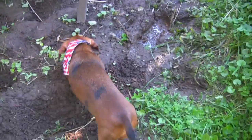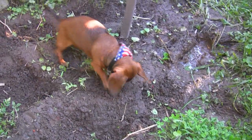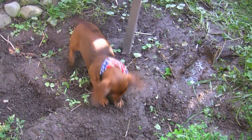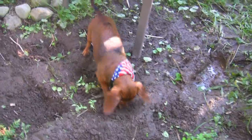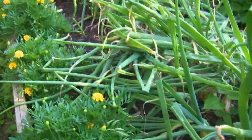And there's Jessie checking out some more holes, because you can't have too many holes to dig in the garden. And she is allowed that luxury. As long as she's not digging in the beds, she can dig as many holes as she wants, because that's kind of her job.